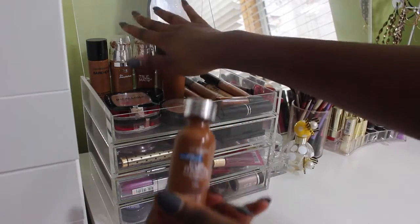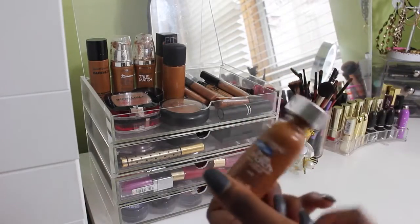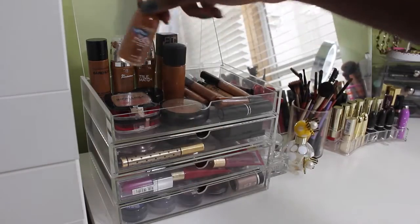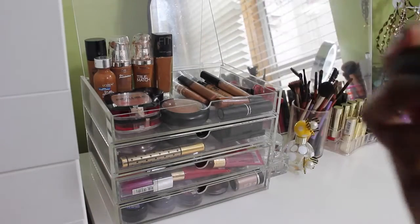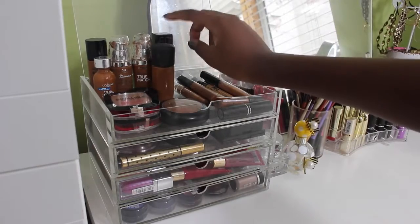But if you're not really happy with the colour selection that they provide in England, really try your hardest to get your hands on this kind of bottle, because there is so much wide variety of colours. I've just got a Maybelline Fit Me foundation there, and a MAC Studio Fix. The name's all rubbed out, but I'm not sure which one that is, but it's a MAC one.